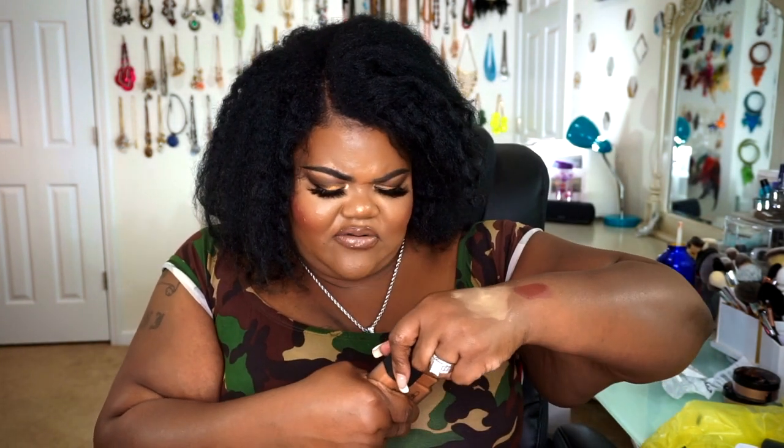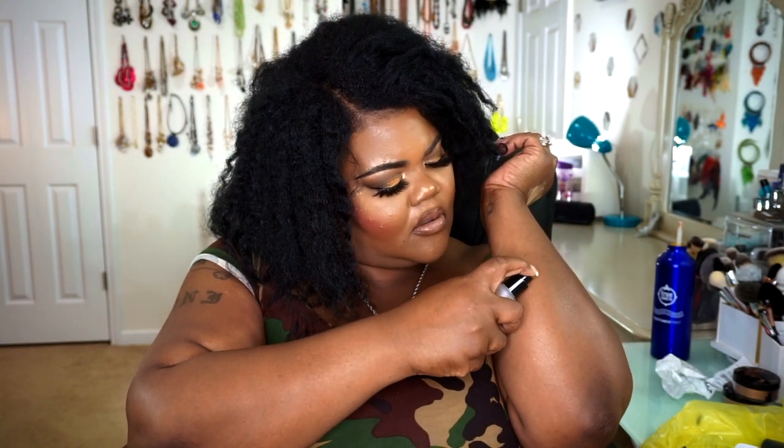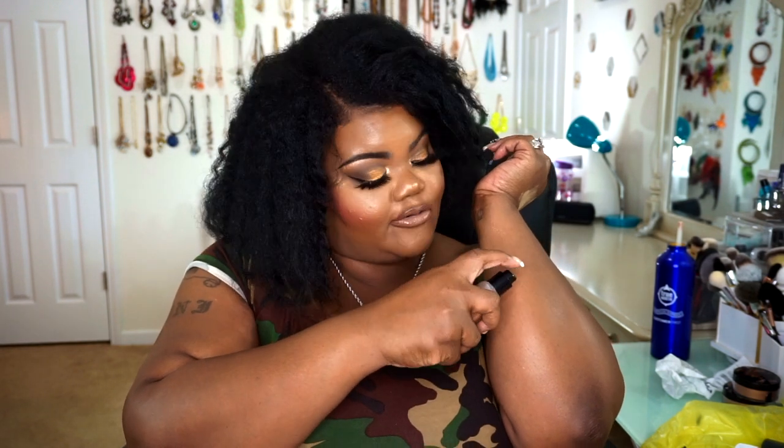Let's go ahead and... They have these little security seal things. Okay. And this is the reason why I always wind up cutting myself or hurting myself. Okay. So let's go ahead and do this. This is the shade Chestnut, which is 9.5. Let me pump it for a minute, but I'm gonna cut this out. Okay, and that's the shade 9.5.